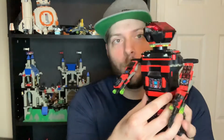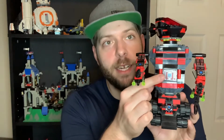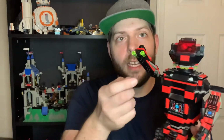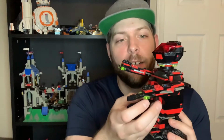On the back, well, let's talk about the front. You got this little decal right there on the front, and it looks really awesome and intimidating, of course. And you got the arms, they just kind of raise up. They got gears inside of it. A little bit of Lego Technic is in there.